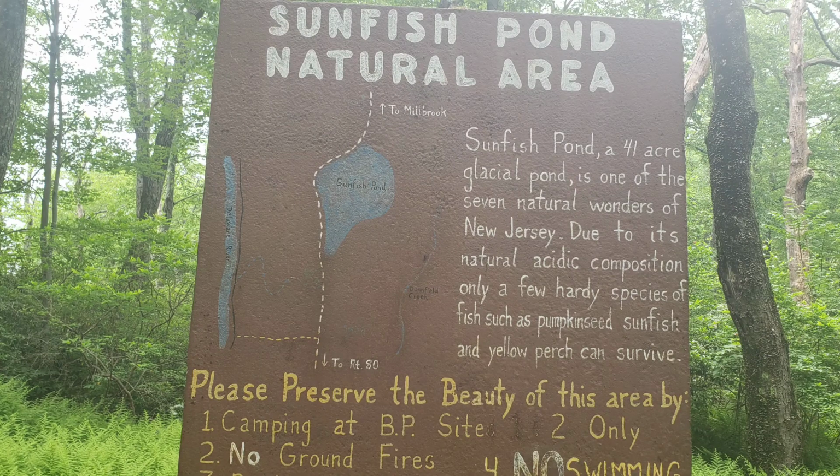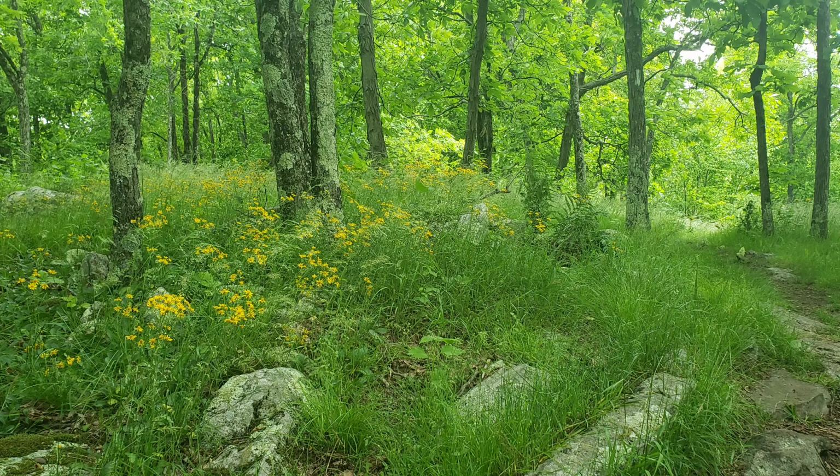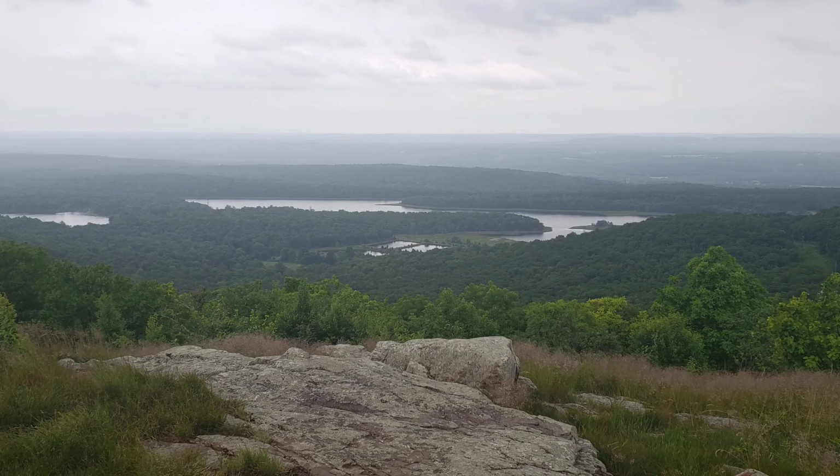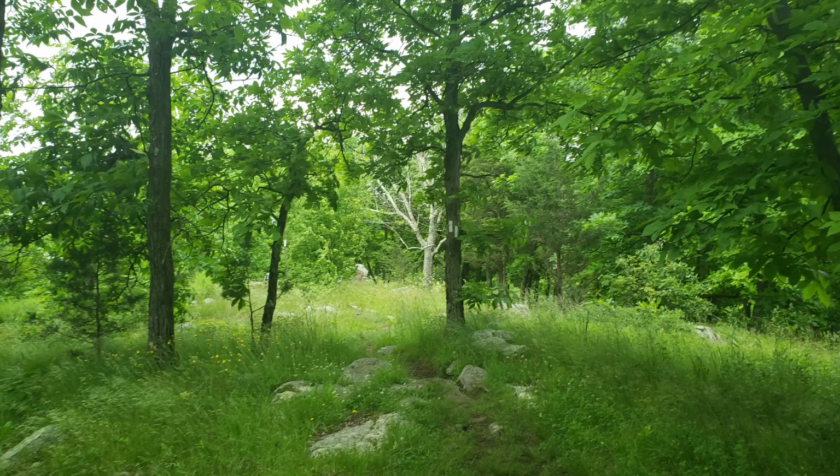As you can see, this is Sunfish Pond. It's about a 41-acre pond. It was really pretty. It was surrounded by the mountain laurel. It was pretty neat. Some views along the way this afternoon. We pretty much ridge walked. Another view of the pond with the mountain laurel.